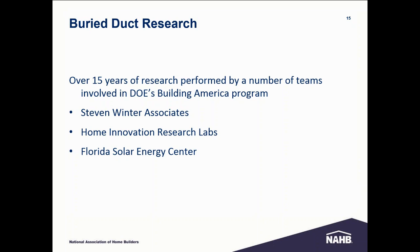So they really have done a tremendous amount of research. Home Innovation Research Labs, formerly known as the NHB Research Center, where I used to work, recently did a paper back in 2016, and it showed in a humid climate that even an R8 duct should be able to work without it. They did it without any evidence of condensation. So there really is a safety factor built in some of the code changes that were incorporated.